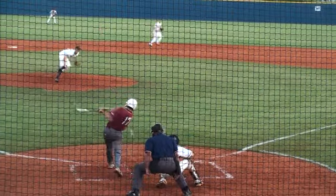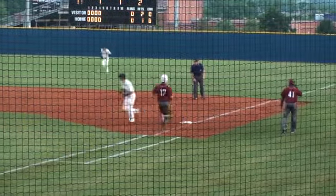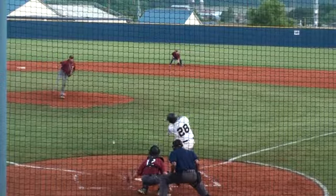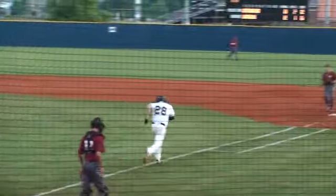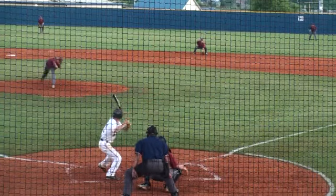Towns. 1-1 pitch. That one's going to be hit straight up to Mr. Towns. Towns is going to field it. He's going to throw it over to first, and that's going to be it. This one's hit straight up to Jordan. Jordan's going to kind of walk it on over to first base, and that's going to be out number 1.